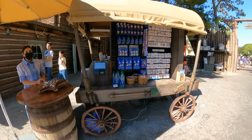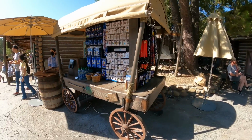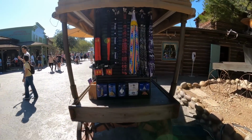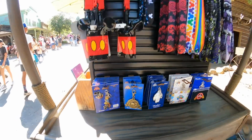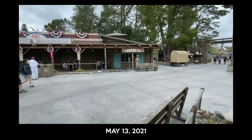Not only is the Westward Ho Pin Trading Company open, but so is the stagecoach that sells pins off to the side of it. The stagecoach, believe it or not, predates the log cabin by about three decades. And like everything else in Frontierland, it originates from Europe. This little stagecoach not only adds some authentic storytelling to Frontierland, but it acts as a mobile kiosk to lure in unfamiliar customers with what's happening around here. Obviously, this was shut down too when we did this back in spring.